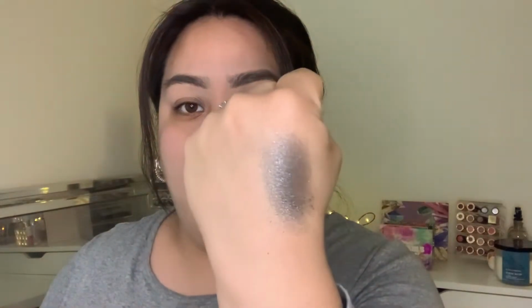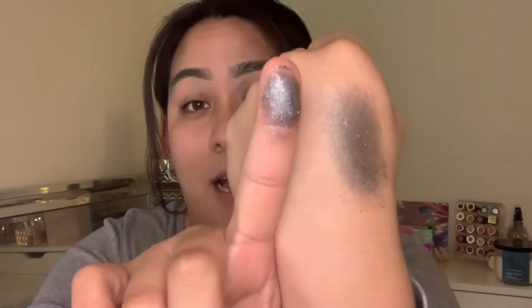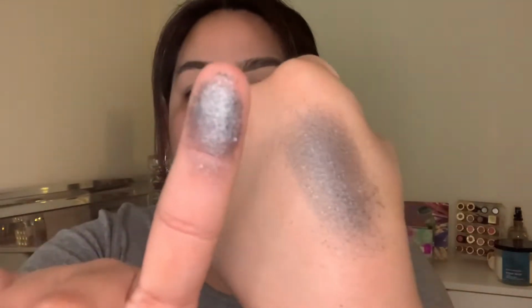It does have a little bit of a teal flip, so I'll show you the shade. It's very hard to see in person or on camera, as it's very different in person. I wish you guys could see these shades in person because you do see the glitter. It has a little bit of a greenish teal in there, but it's not very visible on the swatch. This is one of the shades that I was wearing on the outer corner in that video.